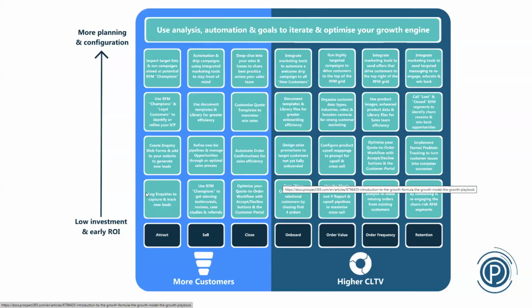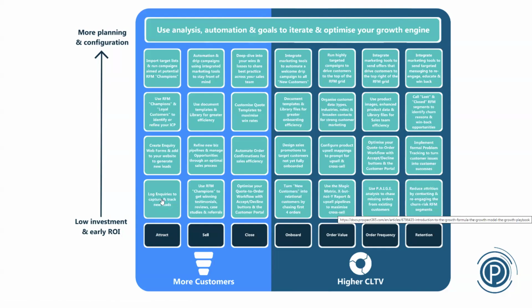And as you can see, today we're going to be seeing all these key features which are deployed, which will give you those early paybacks, I should say. We're going to be seeing how you're going to be using the RFM analysis or the magic matrix or even the missing order alert. But the whole idea is once you start using the CRM, we would ideally want you to use features that require a bit more planning and configuration.